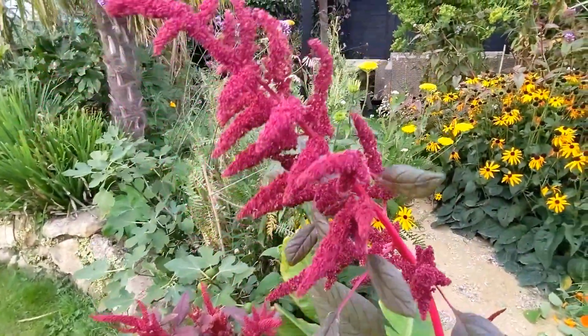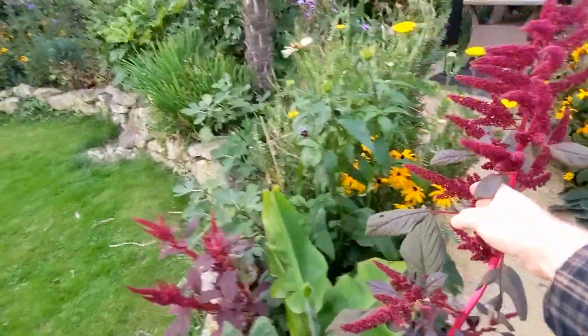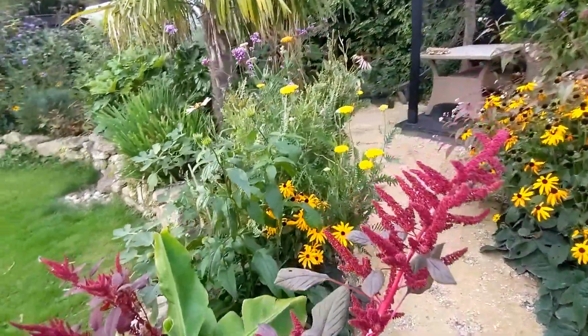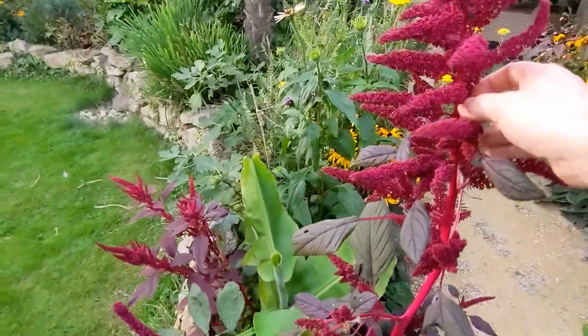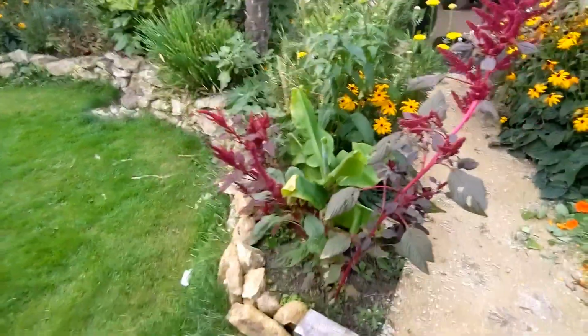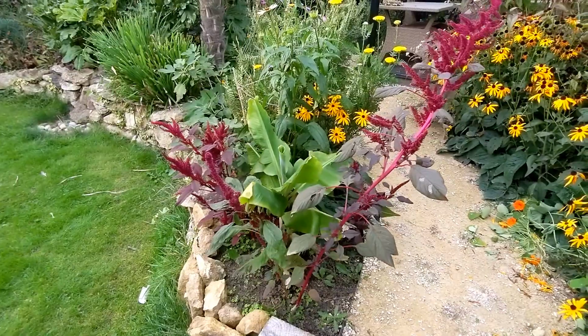I will be collecting the seed. And I don't think I'm going to sow them in pots. I think I'll just spread them around the borders and let them self-seed, because in my experience, amaranthus are really good at self-seeding.